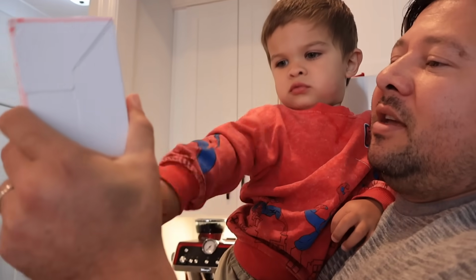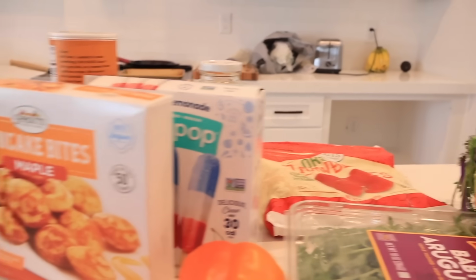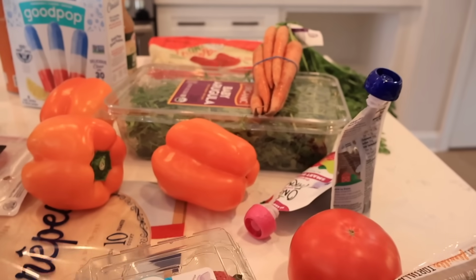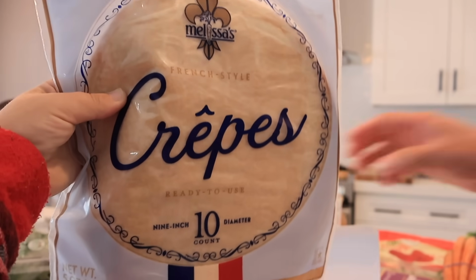You want to try one of these? Yeah. I also got these pancake bites. We got some yummy popsicles. And just a few little yummy things. Don't show him those. Yeah, I know. He already knows. Ooh, and I got the fixings to make crepes this week. I'm really excited for that.